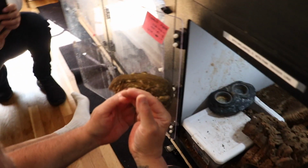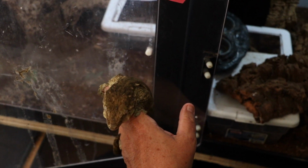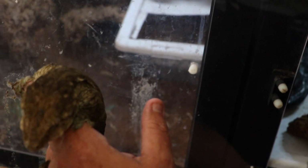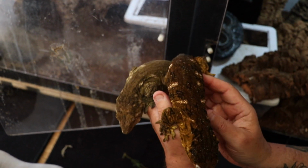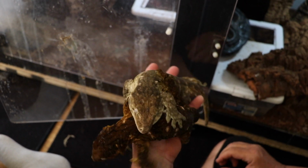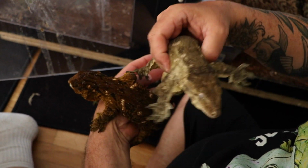Here he is. As you can see, he's melanistic, but he's on the light side right now. He will darken up on you. And they're very big, very long. And that's the female. She's there. They're both very big animals. Very big. Come here. Alright.